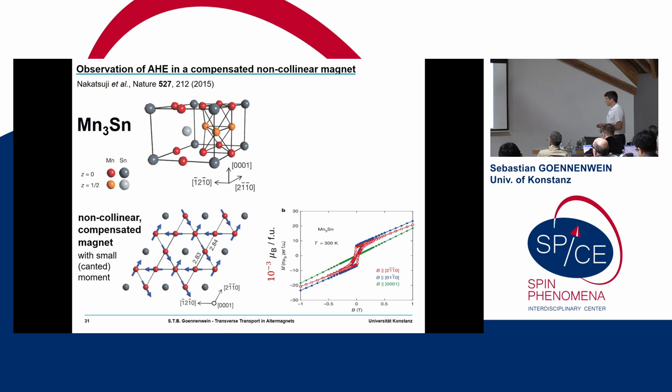If you do magnetometry, this is all data taken from their paper, you see some small moments, but it is important to look at the scale. So this is milli Bohr magnetons per formula unit. Conventional ferromagnets have sort of 1-2 Bohr magnetons per atom or per formula unit. This is sort of a percent or less of this typical magnetization in a ferromagnet. So there's a tiny moment.